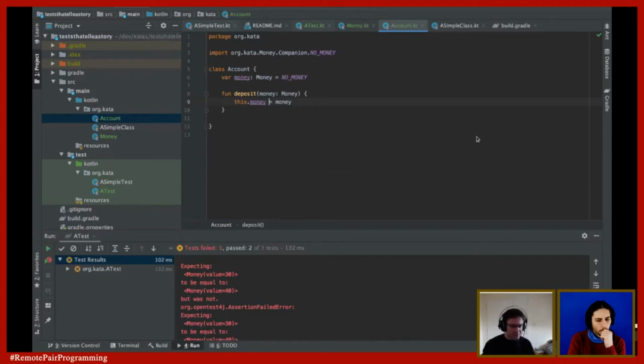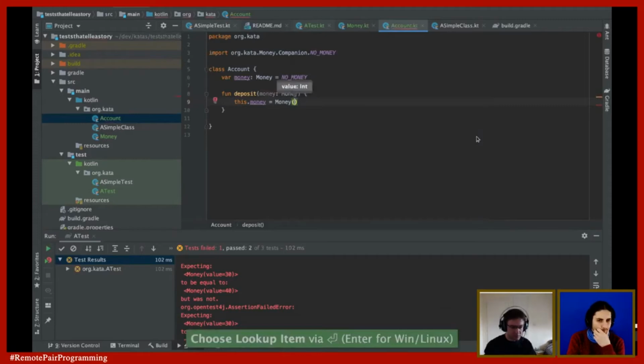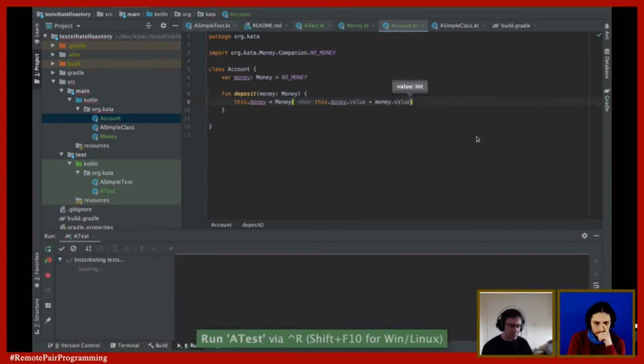So let's create a new money. That would be display value.